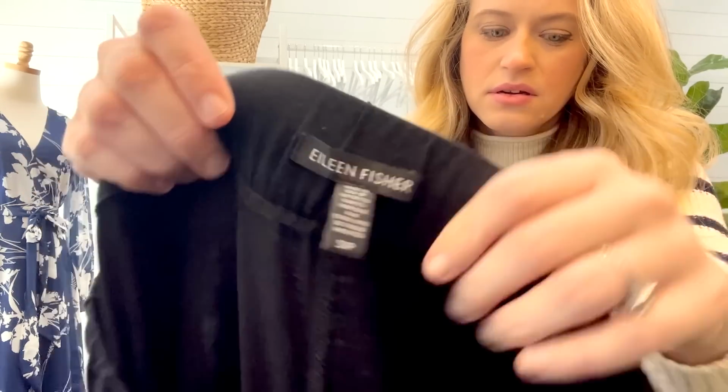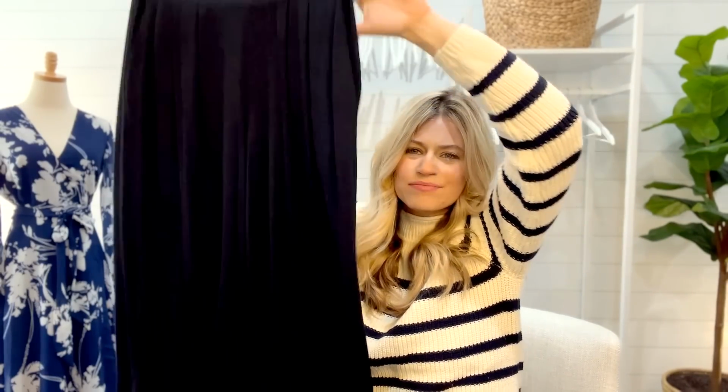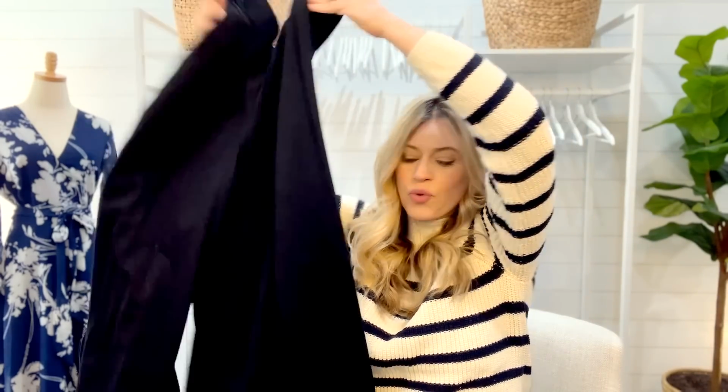Okay, these were a pair of Eileen Fisher size small, wide leg, capri trouser pants. Really cute. I love picking up Eileen Fisher, one of my bread and butter brands. Probably will list these around $40.